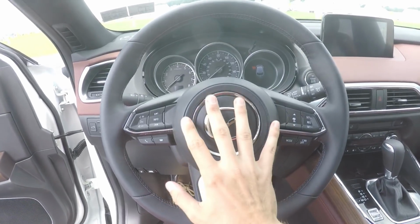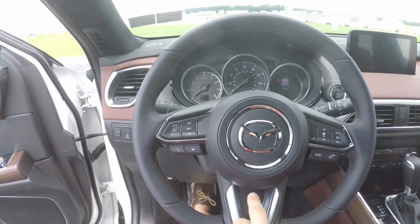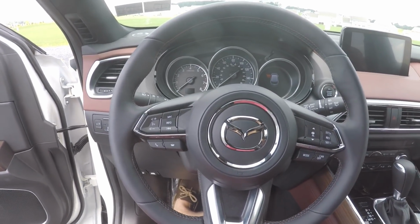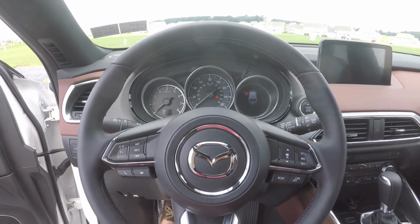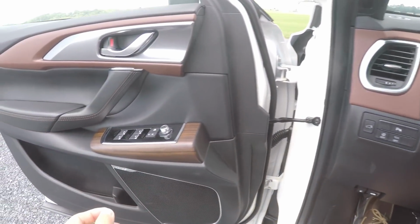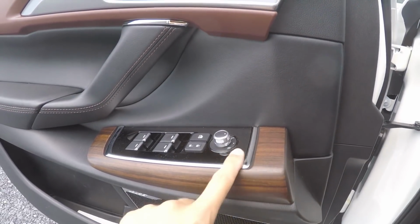Now, this is the updated steering wheel for 2017 and 2018, and it's very nice. I mean, just everything you touch in here feels expensive, and it should for a car that is probably $46,000. You've got the nice trim on the door as well. Very nice.